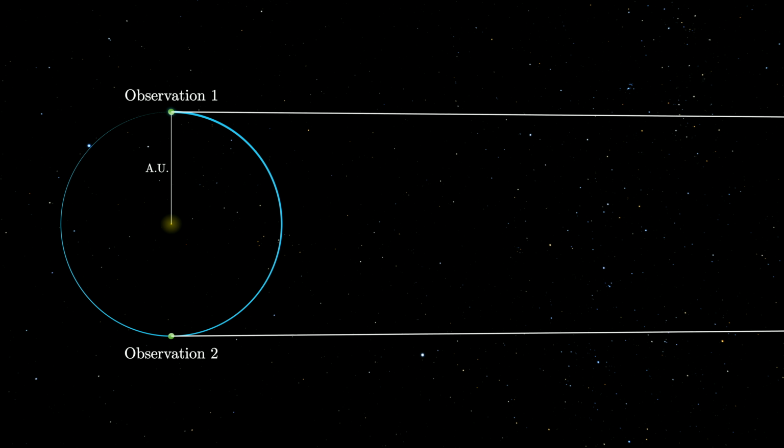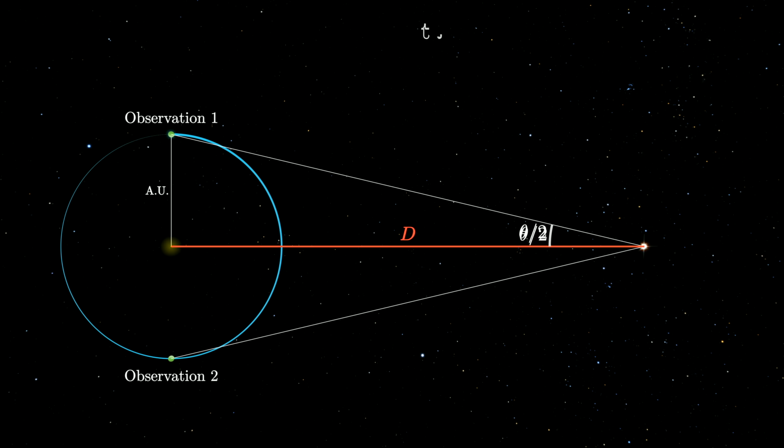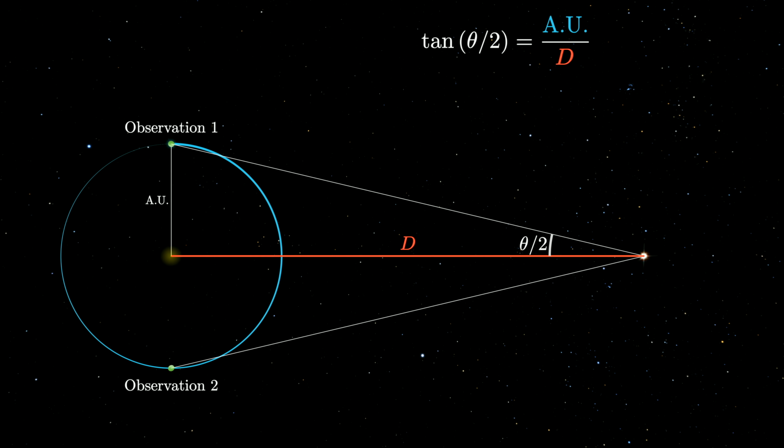Let's actually work out the math here. Suppose a star is a given distance d away, and to make everything easy, let's assume it's perpendicular to this connecting line between our two observation points. This angle right here represents half of the change in viewing angle between those two observations. The tangent of that angle, opposite over adjacent, gives you the ratio between one astronomical unit and the distance between that star and our sun. Rearranging a little bit, this change in angle looks like 2 times the inverse tangent of that ratio.